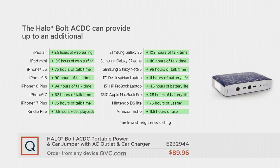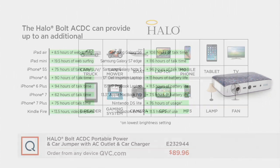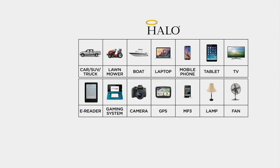Yeah, it's a jump starter for a car, but it's also going to be a way for you to add all that talk time. Jumpstart your car, your truck, your SUV, lawnmower, boats. Power your laptop, your mobile phone, your tablets, your televisions. Fan during a summer power outage. Wouldn't that be nice? Yep. Lamp, MP3 player, GPS camera, gaming system, and e-readers. It's going to power them all.